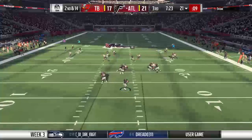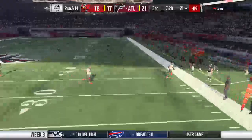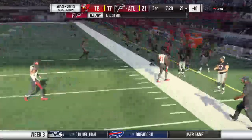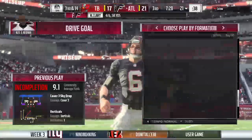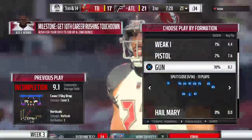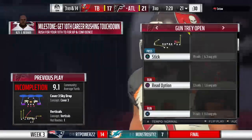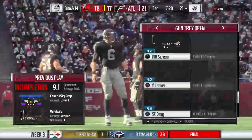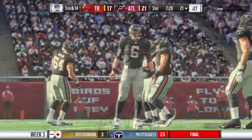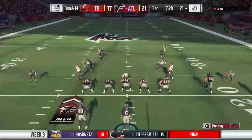From the shotgun, he'll look to throw. And he's just going to get rid of this thing. To no one here. He throws it away, and now it's 3rd. What's the old adage? Be quick, but don't hurry. Well, that went right out the window there. He was hurried, harassed. That ball had to be gotten rid of. Otherwise, he was going to get sacked. So incomplete on 2nd down. Now they'll look to convert here on 3rd.